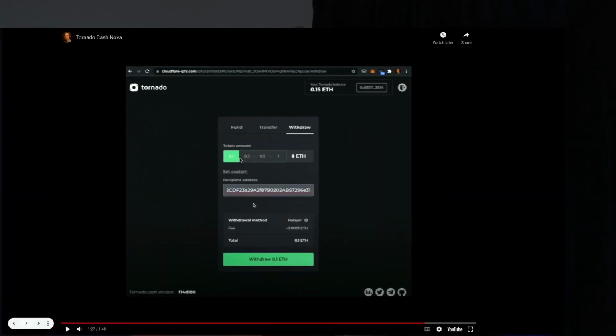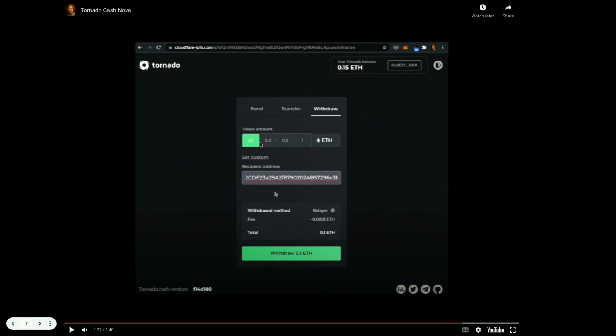Yeah, that's correct. Let me show it to you: on the withdrawal tab in the UI, it's recommended to please use these pre-selected amounts to withdraw. However, you can make a custom withdrawal with any amount, but you have to be cautious about your privacy. Yes, you are right that it can potentially reveal you if you're not careful about how much you deposited and how much you withdraw. If you use weird amounts, external analytics could potentially be used to de-anonymize you. Gotcha.